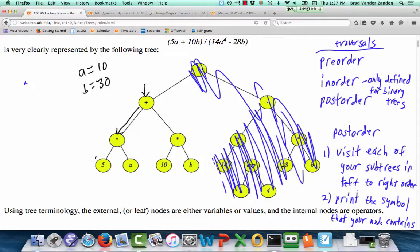And we first visit this and it returns 5 as its value. And A returns what is its value? 10. So, oh wait a minute, that didn't work because we're doing in order. Since we're doing in order, as soon as we come back with 5, we have to try to do our multiplication. Does that work? Do we know the value of the right subtree yet?